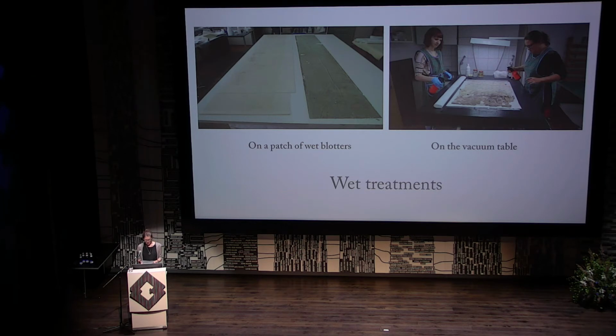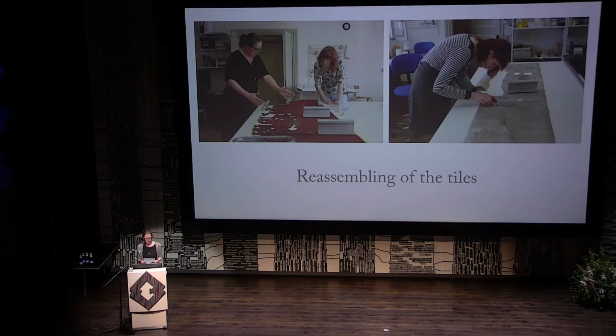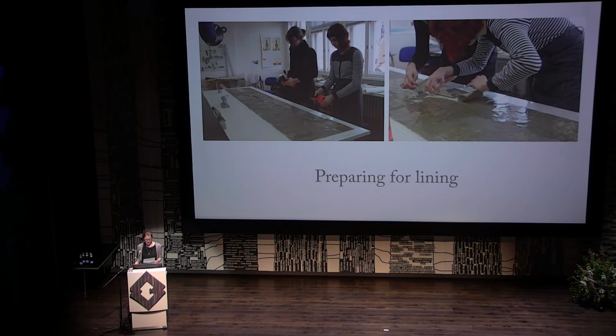We used a light methyl cellulose solution for washing and added 50% ethanol to the liquid in order to help the solution penetrate into the material and also to speed up the drying process afterwards. The wallpaper fragments were combined to tiles and lined on a 40-gram Japanese paper. The lined tiles were flattened and dried, fixed on long waterproof veneer panels inspired by the Karibari method.